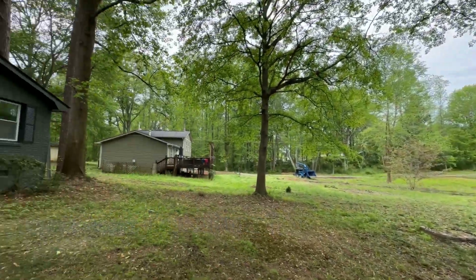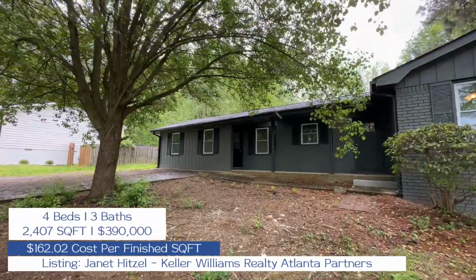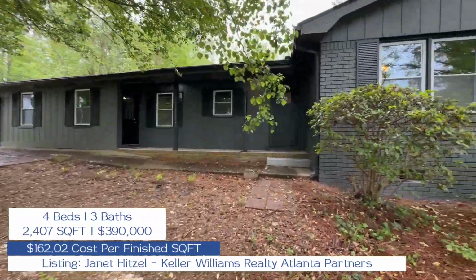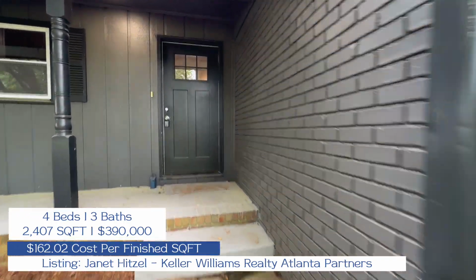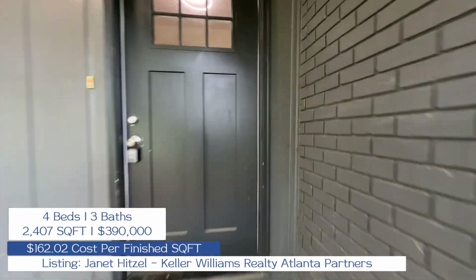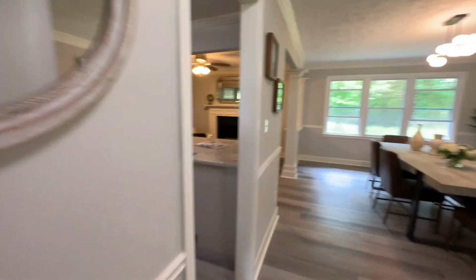This house is priced at $390,000. The house offers 4 beds, 3 baths. It sits on 1.01 acres and the square footage is 2,407, bringing the cost per finished square foot to $162.02. This property has no homeowners association and comes with a little over an acre of land.